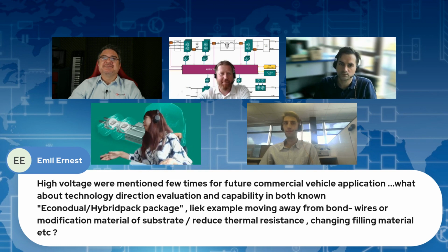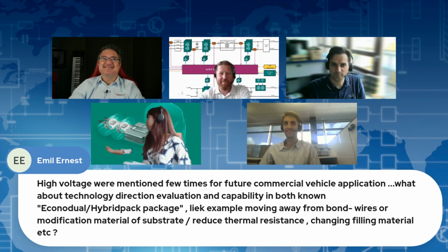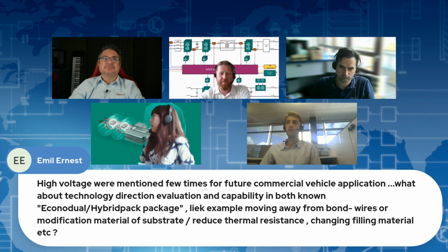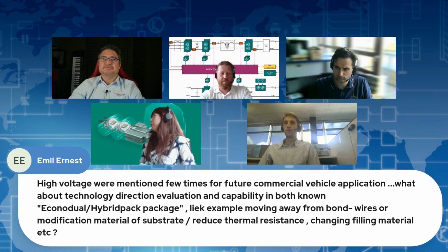Yeah, it will be a long answer, unfortunately. So first of all, the differentiation between an Econodual and HybridPACK Drive is more focused on automotive grading. So Econodual today is focused on non-automotive grading. This is especially needed, for instance, in China. And HybridPACK Drive is for automotive grading, which is largely adopted in Europe and in the US, for instance by big OEMs in Europe like Volvo Truck and Daimler Truck. In the future, it depends on exactly what timeline you're talking about. At the moment, we're more looking for off-the-shelf products.